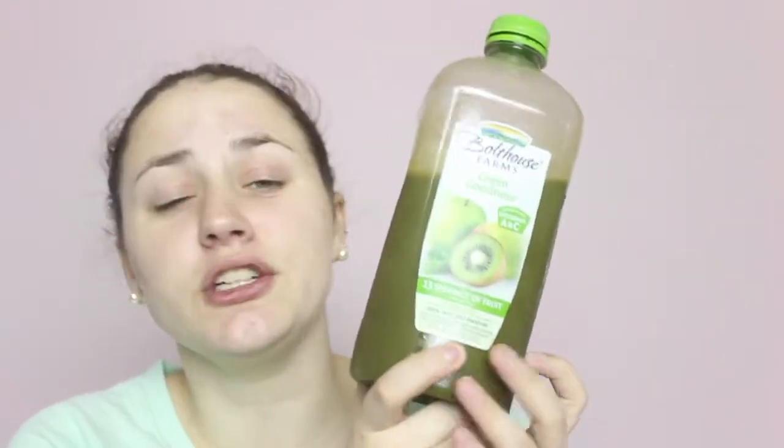And my last 2 favorites for the month are both food related. The first one is a green juice, and this is the Bolthouse Farms Green Goodness with 13 servings of fruit per bottle, no sugar added, and it is a 100% fruit juice smoothie. I have been trying to eat healthier. If you guys haven't seen, I am starting a weight loss journey. I will have that video linked down below for you guys.